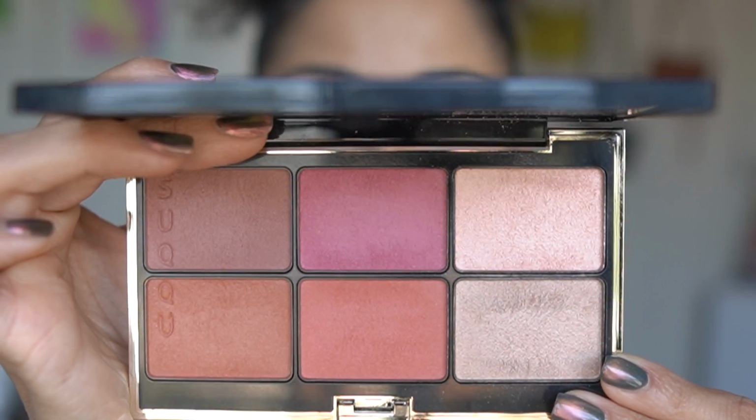Better. But I'm sure you all want to see this blush palette. First blush palette, number 100, I believe. 101. This is the first one.